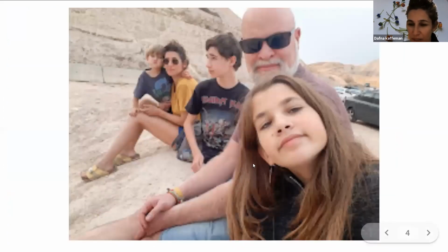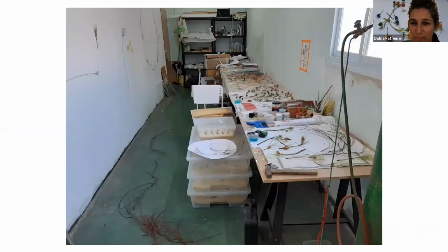This is my family. I have 3 children. I'm mentioning it because it takes a lot of my time as well. And this is another view of my studio. So in my life, I combine family life, my studio, and I'm also a senior lecturer at the Bezalel Academy. And here in this image, you can see the studio is completely packed because I was just preparing to ship everything and work on everything for the exhibition.